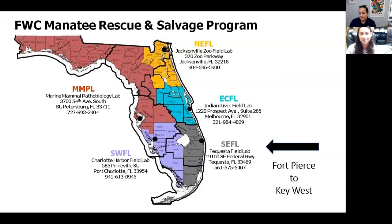So it's quite a big area for us to cover, which can make it difficult to respond to everything we get a call about. But luckily, we do have a great team of volunteers that we can always send out to check on manatees that we think might be in distress while we're out responding somewhere else.